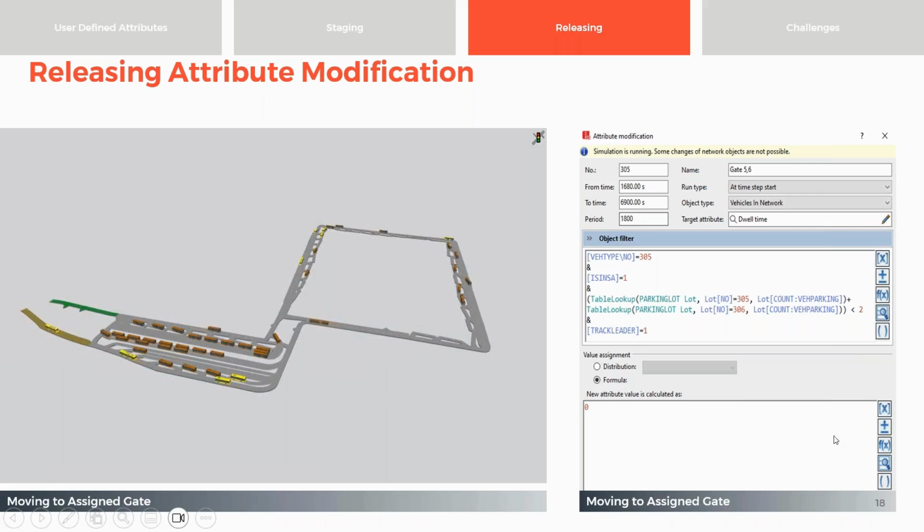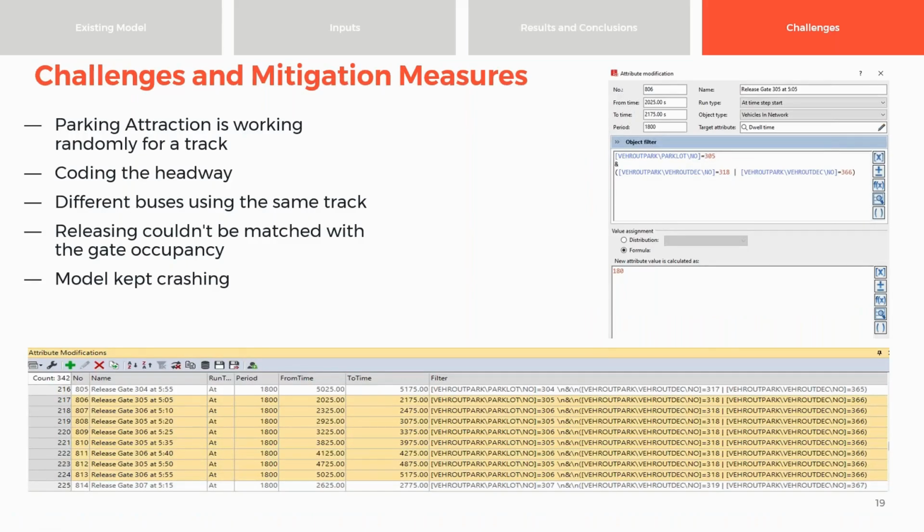And let's go to the next slide, where we talk about the challenges that we had through this modeling. The first challenge is the parking attraction, which, as I mentioned, works randomly. Basically, we need to fill up the whole staging area and make sure there's no vacancy, because of the vehicle queue management system that we wanted. And as we said, we had to create some dynamic flow for that staging area, which wasn't available with the default Vissim.